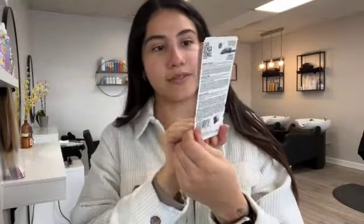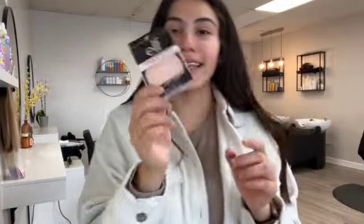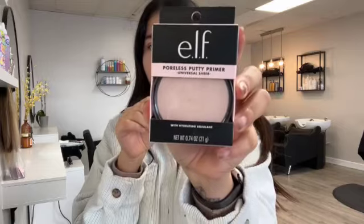So sorry. And then this is my go-to for mascara. This one's from Maybelline. So I got this one, that's the mascara, my go-to. And then this is the e.l.f. Poreless primer. This was really good. I actually had one before and I finished the whole thing. I hit the pan. So this one's really good if you guys need a primer.